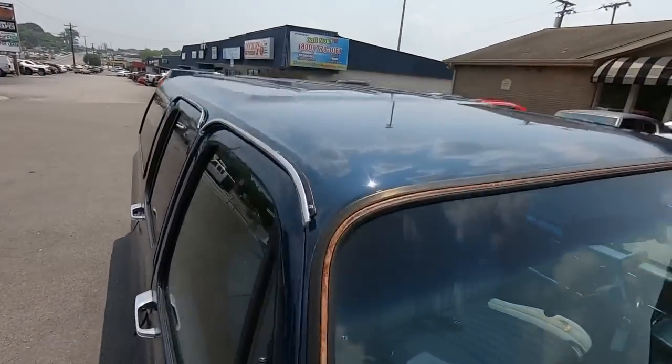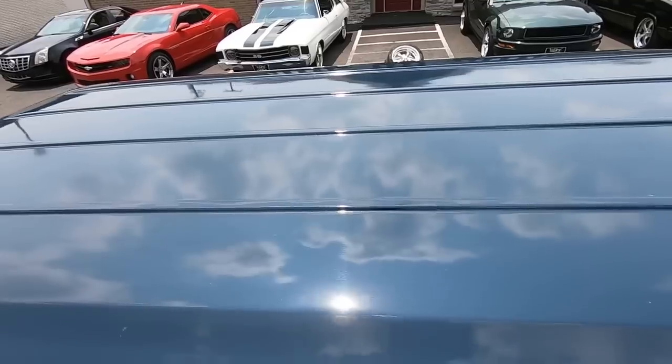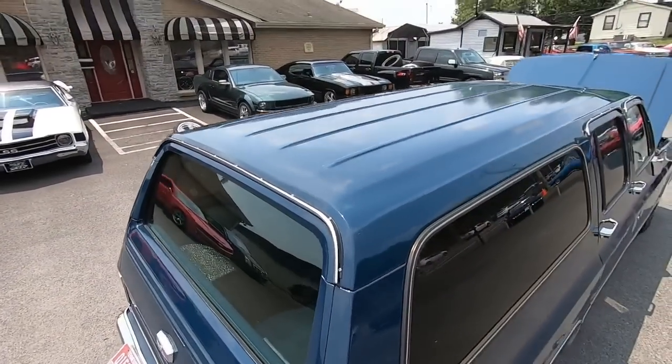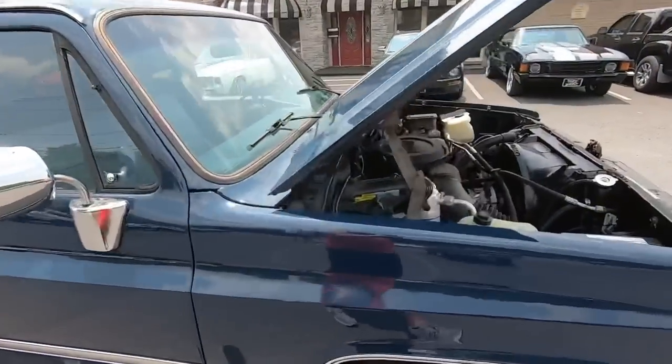Get over the roof again. Does have that hazy spot. All right. Let's go ahead and get her started up. Check the interior out.